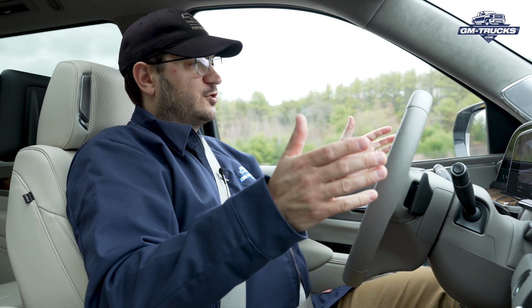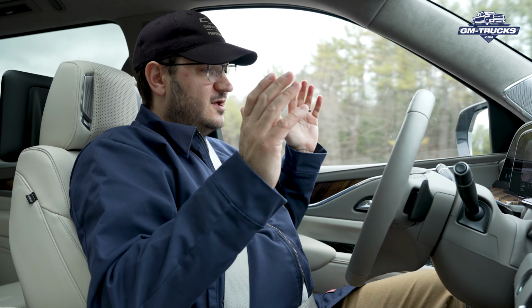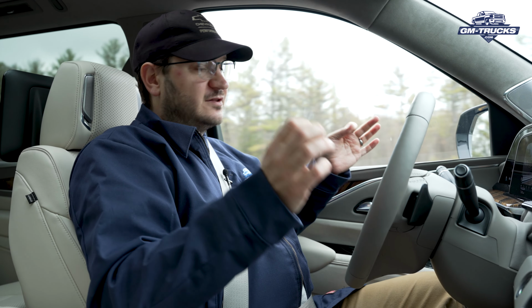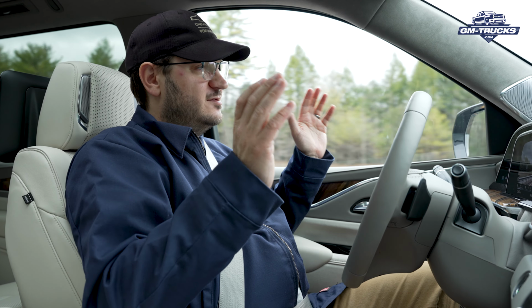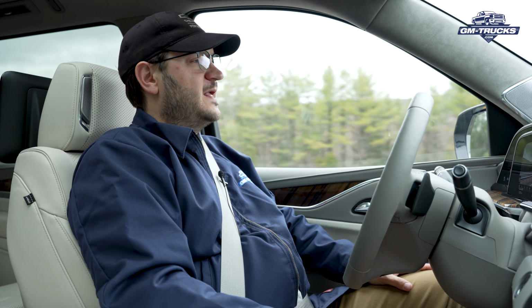So the benefit of Super Cruise is that I don't have to keep my hands on the steering wheel. This Escalade will continue down the road, steering itself in the center of the lane as long as we are on a Super Cruise compatible road, which this highway that I'm on is for the next dozens and dozens of miles. So that should be no problem.